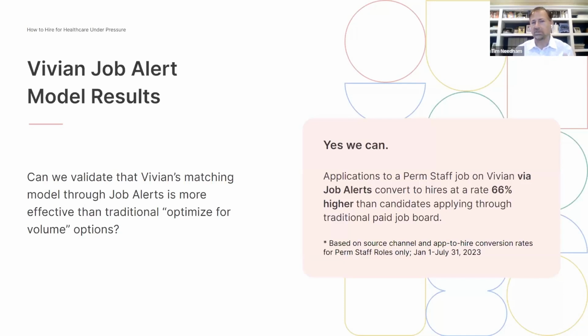So this is great. From our end, it's not terribly surprising, but this is something that's improving over time. And we're getting pretty close to thinking that an application coming through one of our job alerts is twice as efficient as an application that comes through elsewhere. Again, if we're optimizing for hiring.